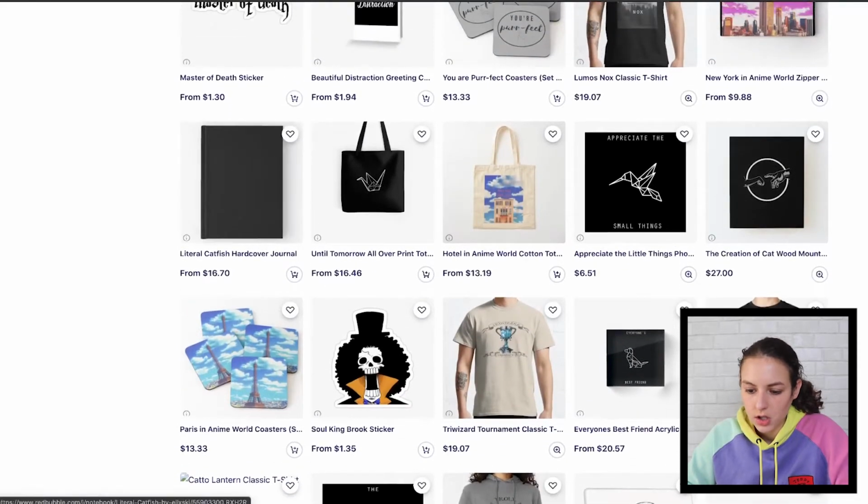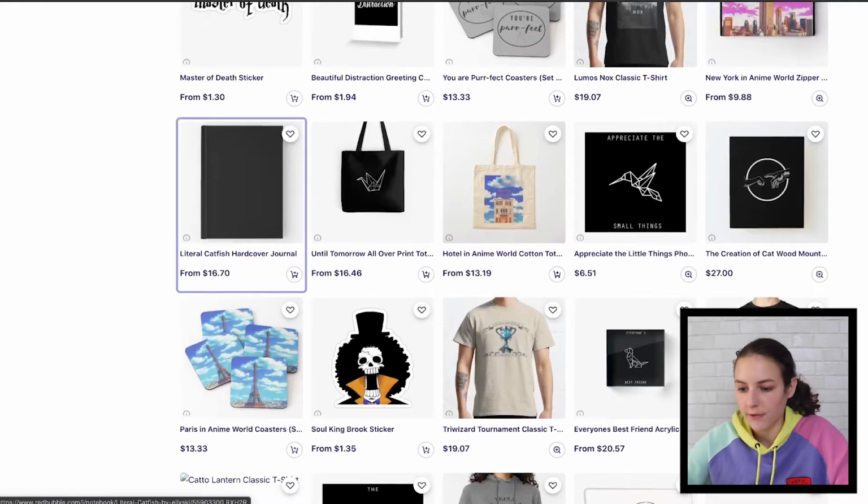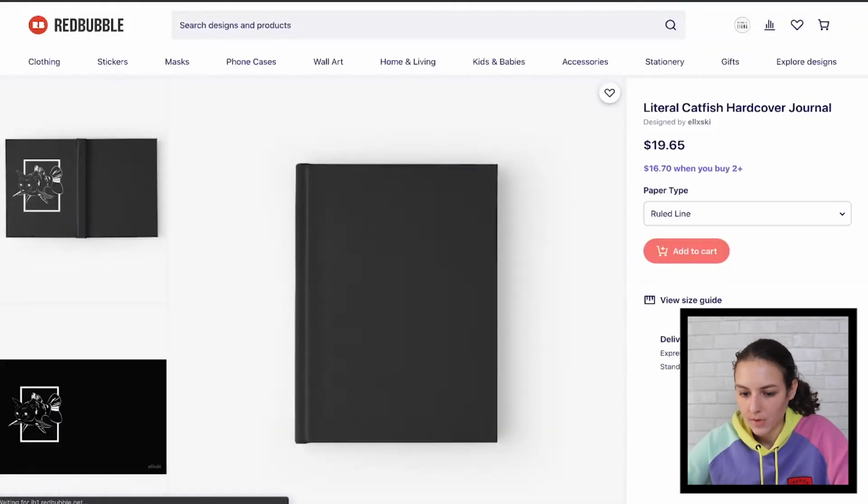You've got lots of references. For the journal, you got literal catfish. I would let that be on the other side. And if you do want it on the back, I just would make sure it doesn't default to journal.